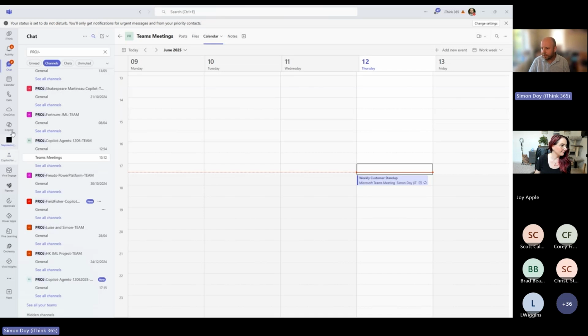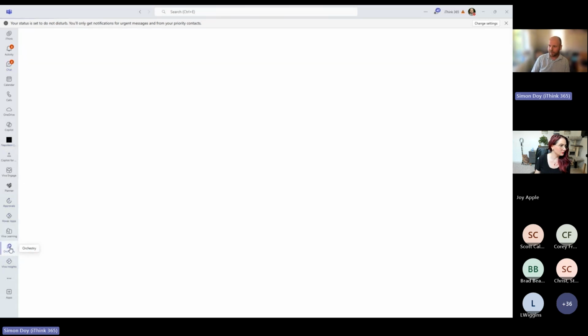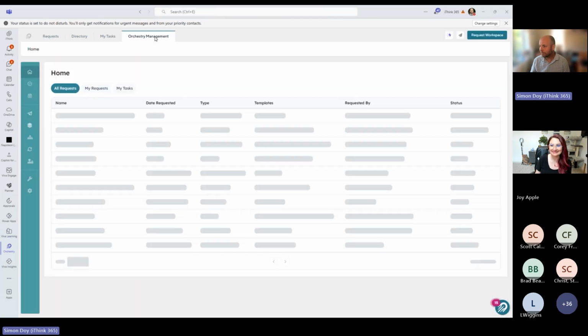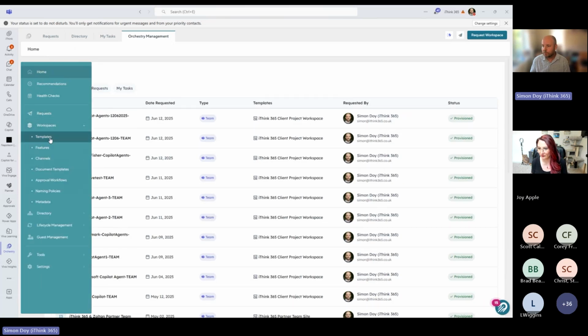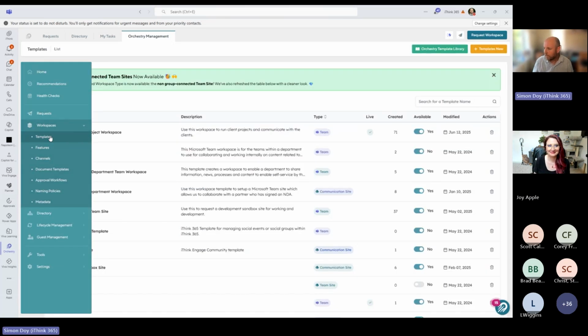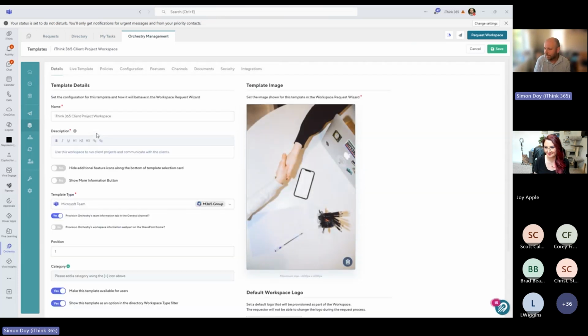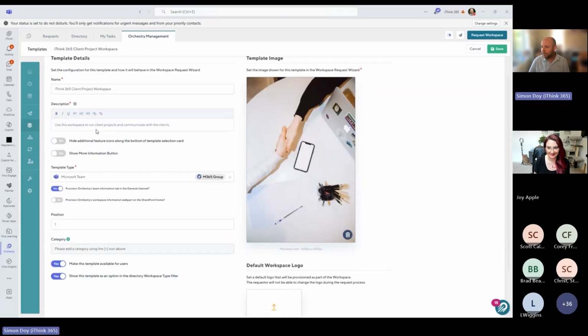So let's go into Orchestry and the setup of this, because that's the bit that I haven't talked about yet, just so you can all take away and try it out. That's what ultimately I'd love, and feedback on how you get on. If we go into workspaces and templates, we've created our client project workspace here, and every time I've been presenting this, I haven't chatted so much, so it's always been locked. But we give it a nice name. We give it a description to explain to the users what's going on. Why would you want to use one of these templates?